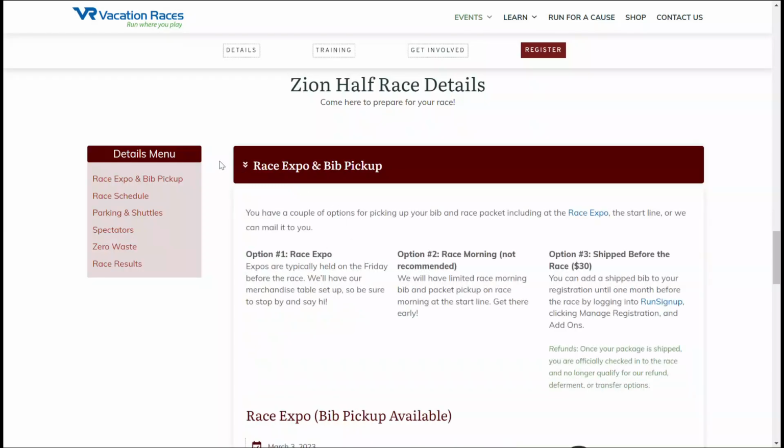All right, so first race plan of 2023, we have the Zion Half. This is some of the race details that you need to know for 2023. A couple of unique things here.